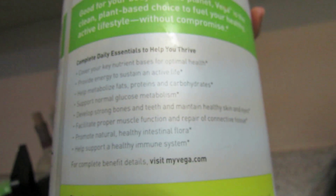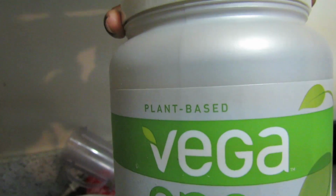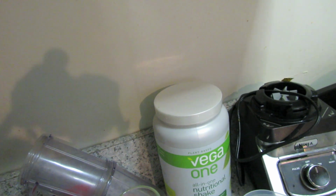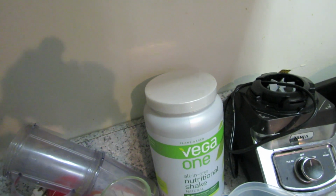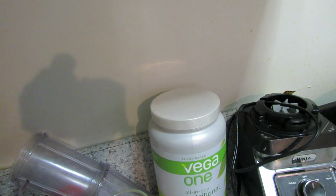And I don't think it's on here anywhere, but on the website, it tells you that the protein is plant-based, so it's not like a soy or a wheat, whey, or anything like that. So, that's my Vega 1 protein powder.